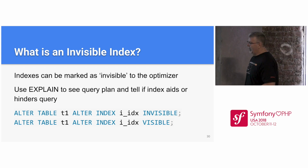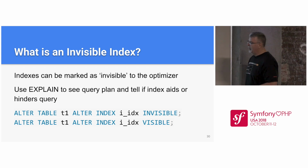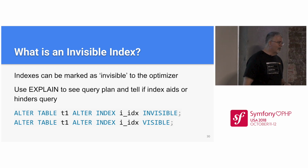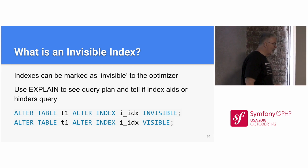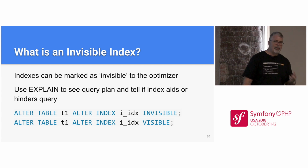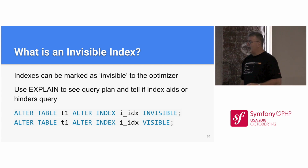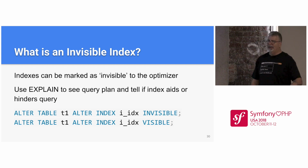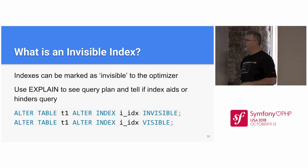So with an invisible index, for your session, you basically declare the index invisible. You rerun explain, and it tells you how that query works without that index. Now, if you need it back, turn the index visible. If you don't need it, you can actually blow it away. But I recommend if you're going to do that, blow it away several days later just to make sure no one else is using it.